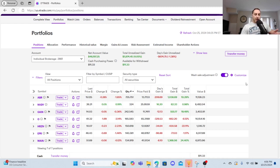Is it risky? Yes. Look at the business development companies, Horizon Technology Finance. I'm down 430. Again, this is one portfolio that I can mess around with and still not freak out about. Because I go for high yield, it's a risk. Arbor Realty Trust, I'm up 10.29%. I'm up 1,038. But look at this, NVDY, 324 shares.